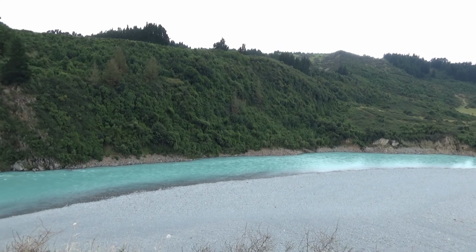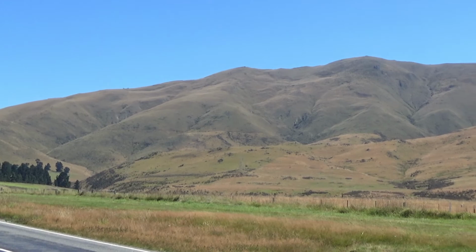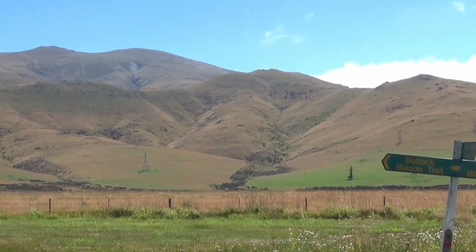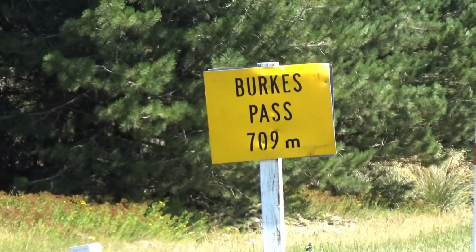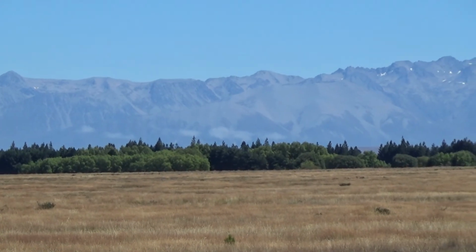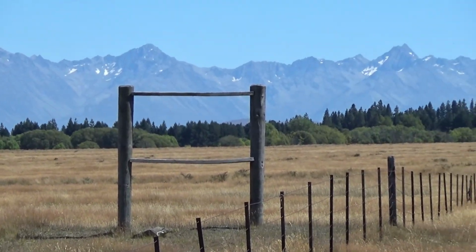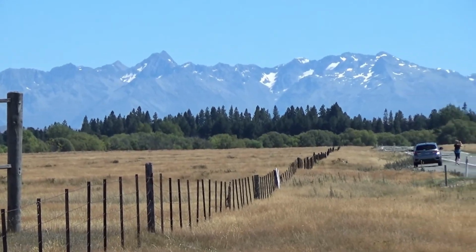Well, we're heading onwards now and going to our next port of call, where we were going to spend the night at Lake Tekapo, and we had to go over a very easy pass. It's called Burkes Pass, and 709 meters, for the people that like it in feet and inches, is 2,327 feet along the top, which has a beautiful view, as you can see.